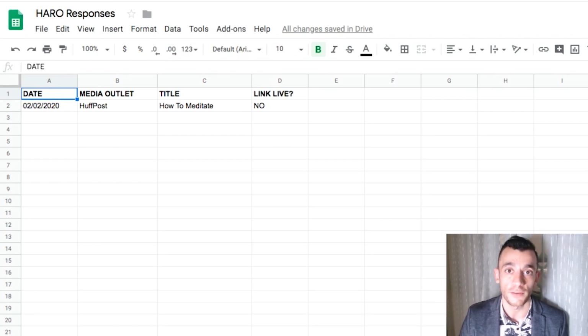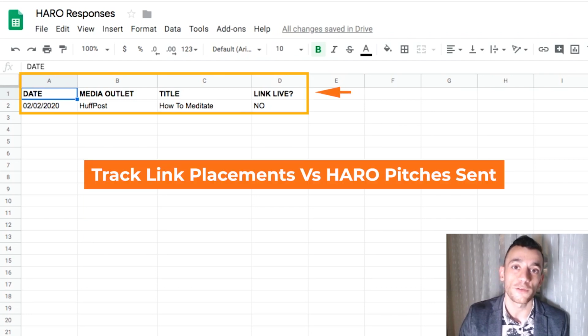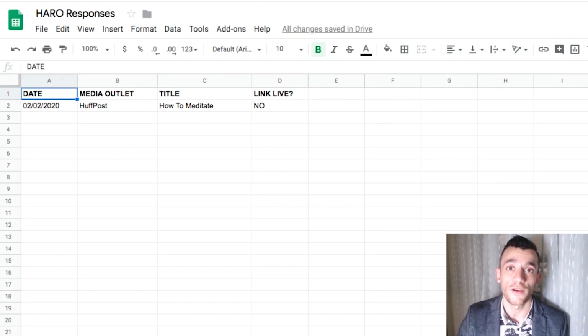For example, one of my friends applied for a HARO opportunity on Washington Post, and he did get the link, but he only got it 6 months later. So that's something you have to be prepared for. But that's why I also recommend tracking your responses on a spreadsheet so you can see your success so far, and you can see which links are live versus which responses you went after but you didn't get a link back.